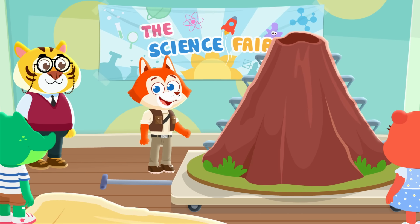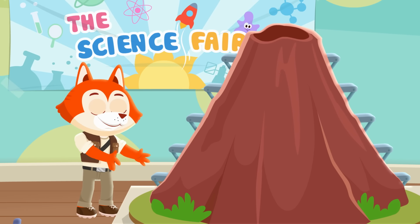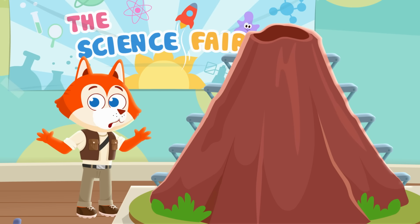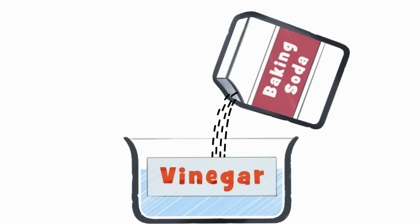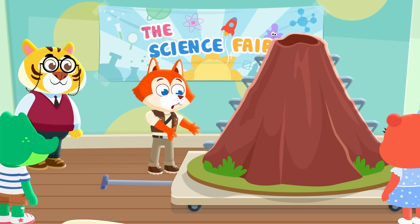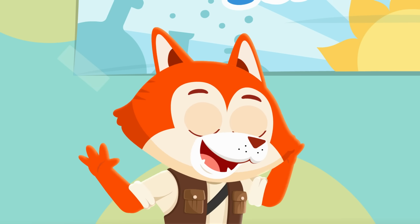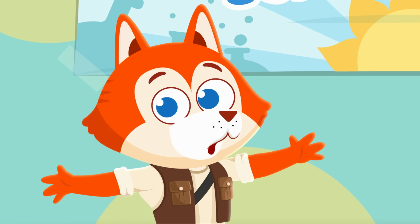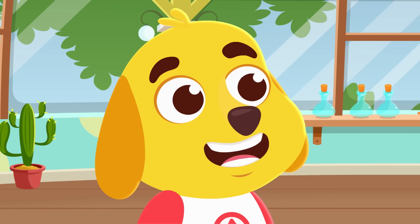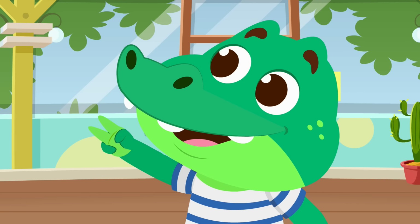I thought it would be fun to show how volcanoes erupt. I've run into some just like this one on my travels. Except instead of hot magma, this one erupts when baking soda and vinegar mix together. The vinegar is already in there, so now it just needs baking soda to explode. Let's do a countdown from 5. 5! 4! 3! 2! 1!